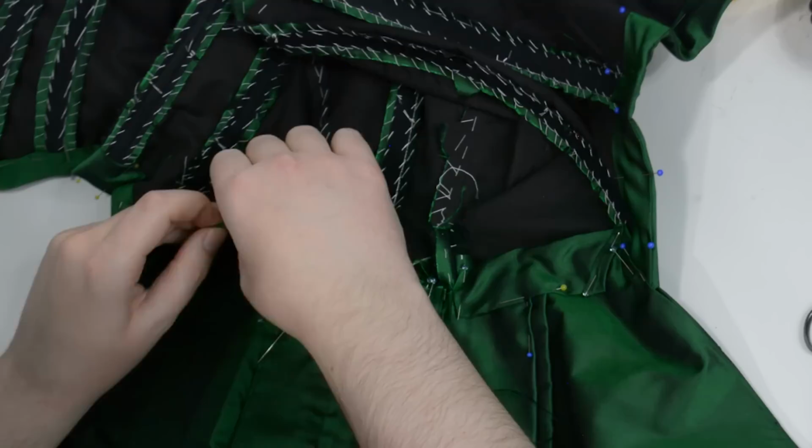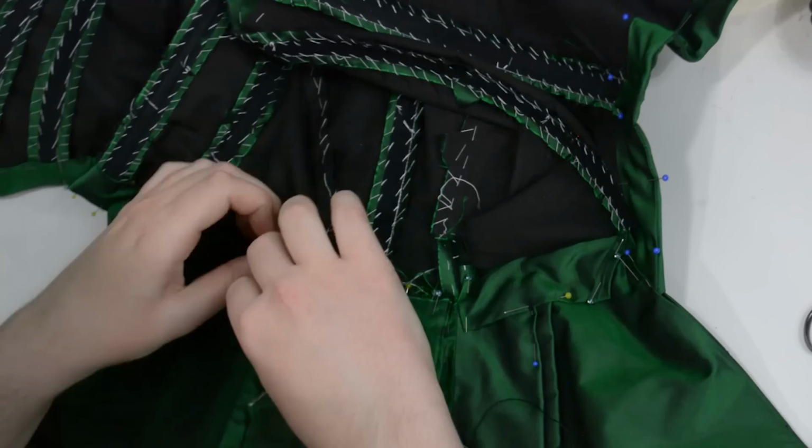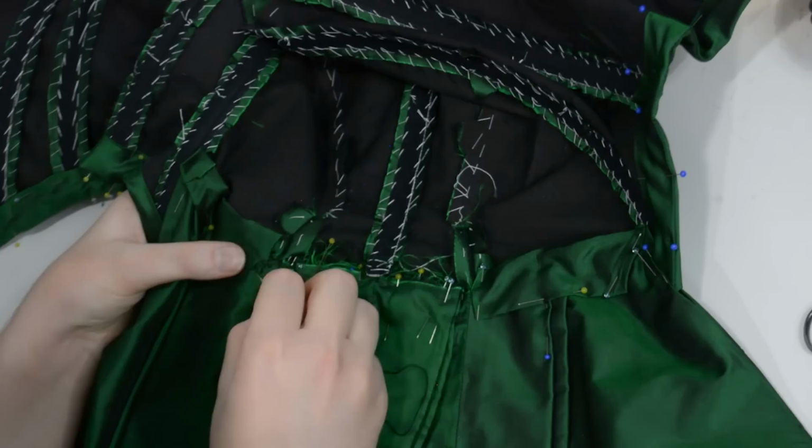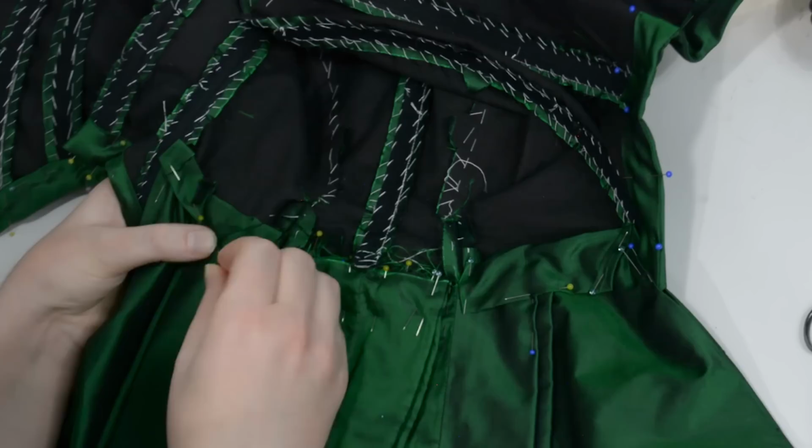I could have given myself a little bit more room with the center back lining piece, and then I would have had more room to work with, but I just ended up taking extra pieces of the bias and creating like little patches to cover any raw areas down here, which you will see in a moment. But I'm just felling or slip stitching as needed down here to make sure everything is contained and nice and finished. Of course, what is most important here is that it looks nice on the outside, not necessarily that it looks perfect on the inside.